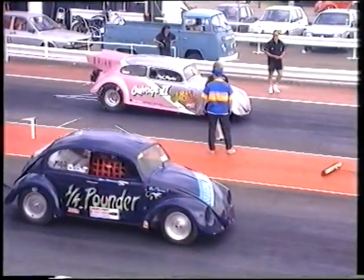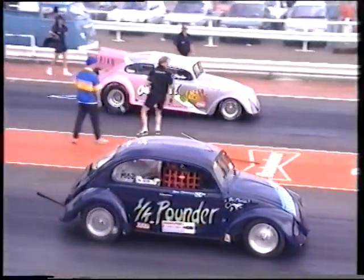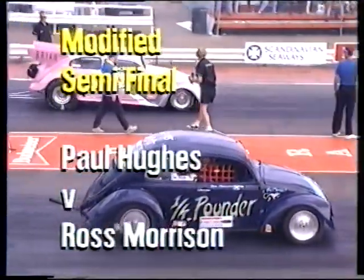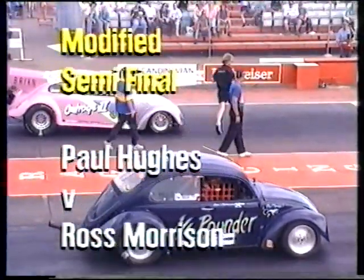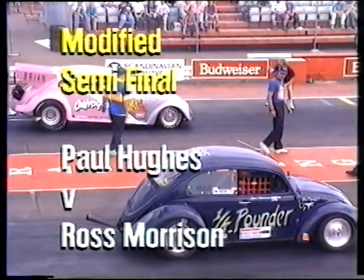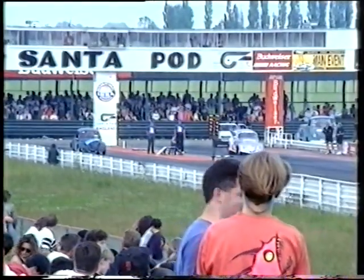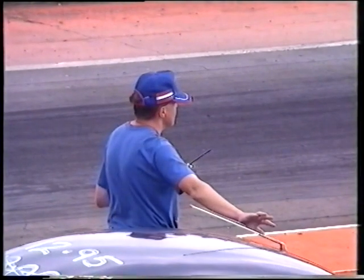You'll just see him spin the tyres. In the meantime, of course, Ross Morrison taking it very, very steady, not going to be rushed. Semi-final here, a lot of points at stake in this very prestigious Bug Jam meeting. Tom Shue, you can see they're really overseeing things, making sure that Paul has that RPM just as it needs to be as he leaves the start line.